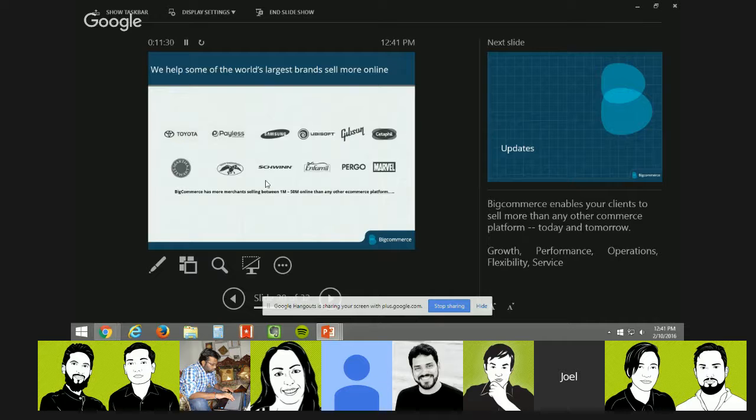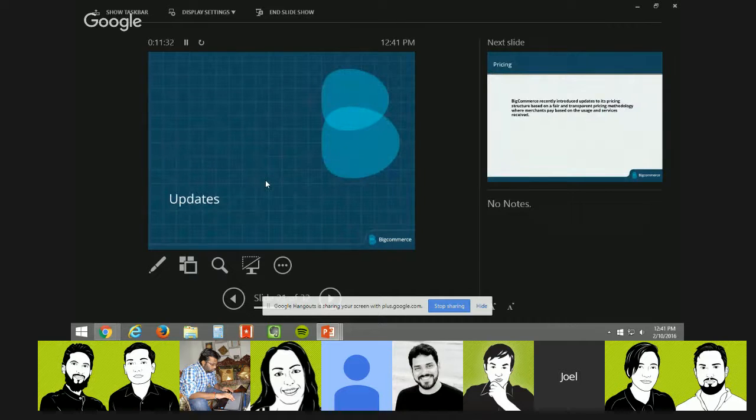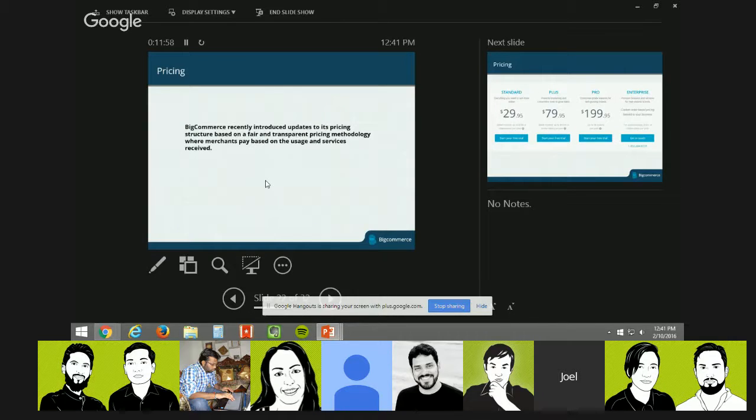So cool. I just want to lay out what the thinking was behind all of this, why we are doing it, and then give you some updates. So this is pricing, this is branding, this is Stencil. These are all the things we're trying to do to move into this market, and some of the things we'll potentially be coming out with in the next 6-12 months that we hope will help you, help the platform, and help the clients we're serving. So, to your point, BigCommerce recently introduced updates to its pricing structure based on a fair and transparent pricing methodology, where merchants pay based on usage and services received.